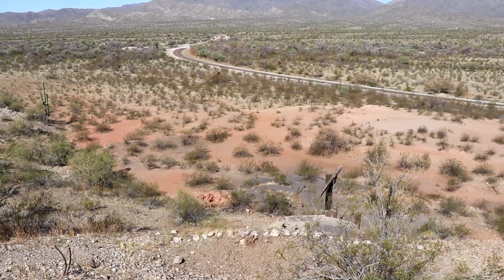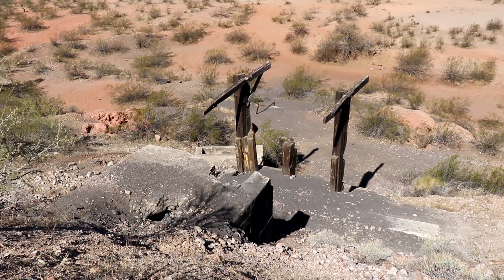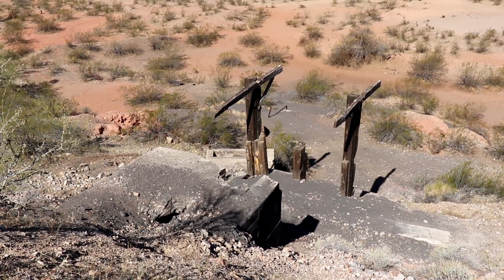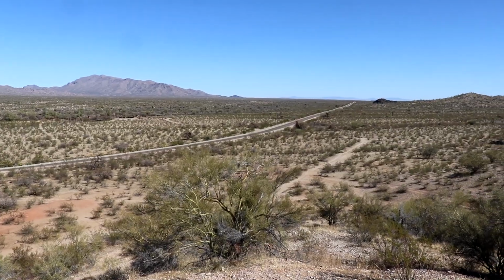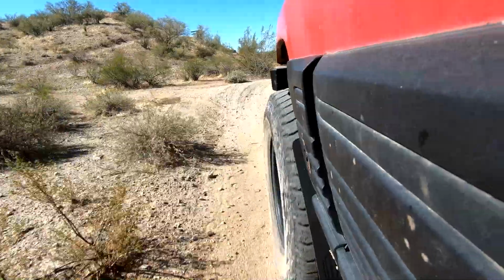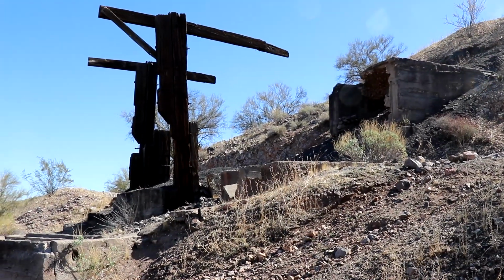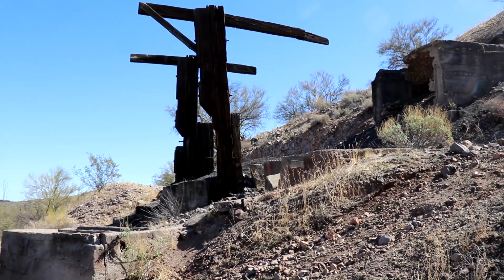My first stop of the day was visible from Eagle Eye Road. Some interesting foundations remain, perched on a small hill just east of the road. I initially parked at the top of the hill, but soon relocated to the bottom for easier access. Walking around the ruins, there was certainly a lot to look at.